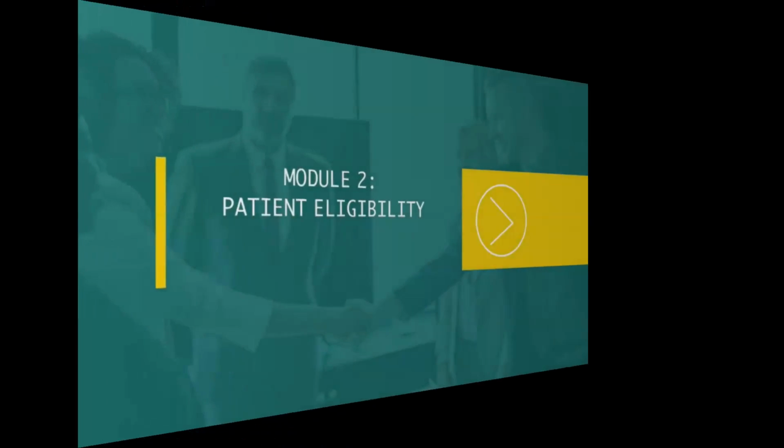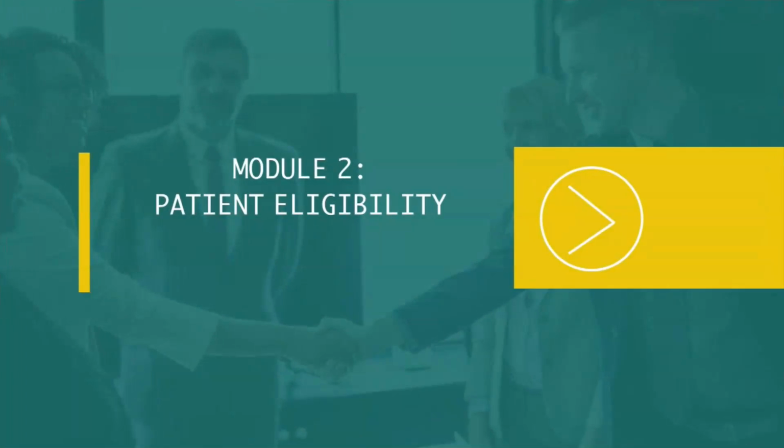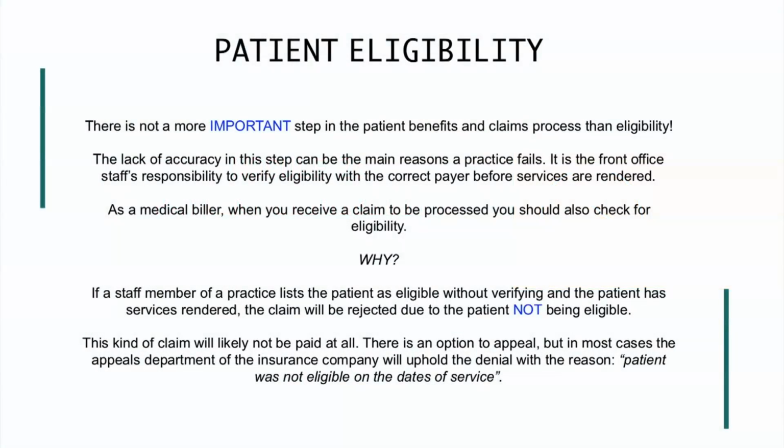Welcome to Module 2, Patient Eligibility. There is not a more important step in the patient's benefits and claims process than eligibility. Everything in healthcare as relates to services being rendered starts with eligibility. If a patient does not have eligibility, they will have to pay out of pocket.